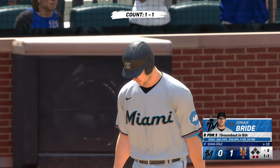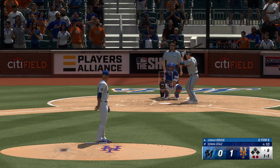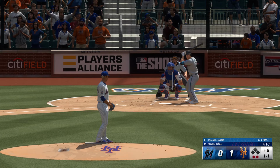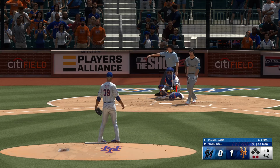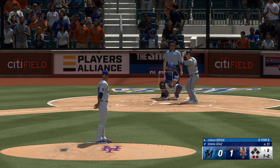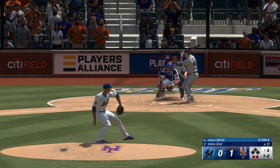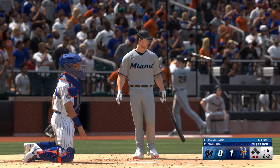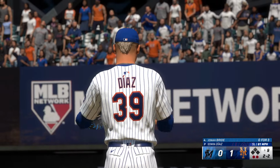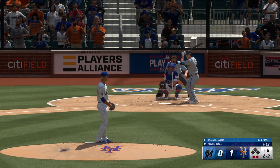Now here's the cleanup hitter for Miami, Jonah Bride. Two outs. They're down to their final strike. Well, he was sitting on a fastball right there and just ended up out in front of the slider. Hey, you can't fault him for his commitment. Now he's just going to have to battle with two strikes. And misses inside. That turns out to be a really good take right there, but you don't want to end this game with the bat on your shoulder.